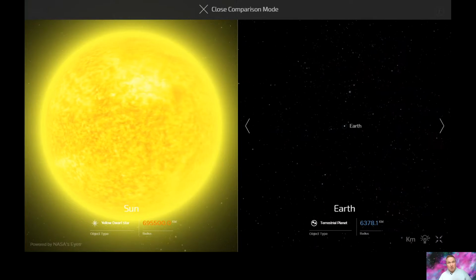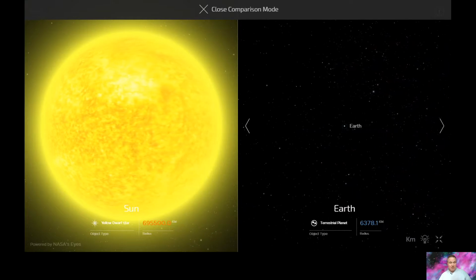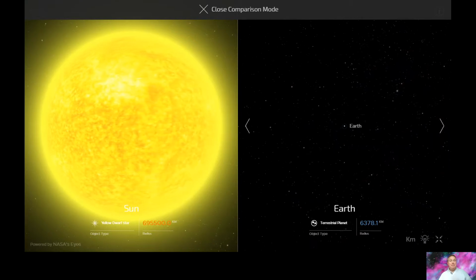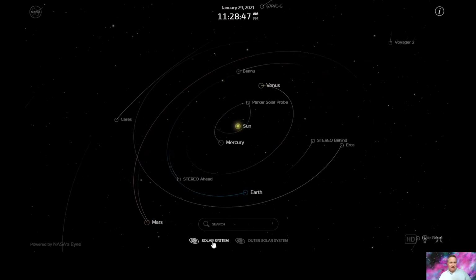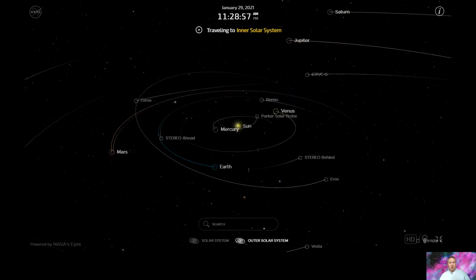So the radius of the sun is over 100 times greater than the radius of the Earth. The sun is a massive object. 99.8% of the mass of everything that's in the solar system, if I could bundle up everything in the solar system, so everything in all this simulation, then 99.8% of the mass of it would be the sun. So the sun makes up a big old chunk of our solar system, almost all of it, and the leftover stuff are just little bits orbiting it.